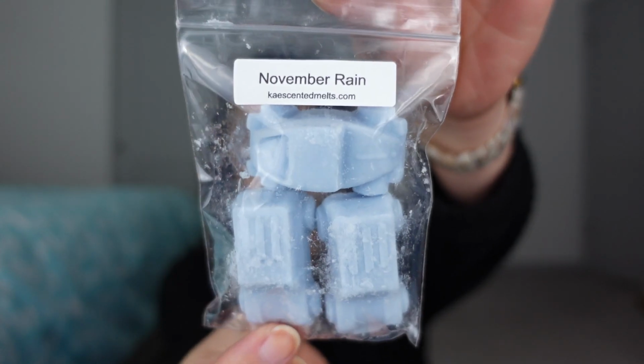So this one here is November Rain, and it looks like little cars. I do like rain scents. It's got this kind of ozone, fresh air, clean smell, like how it smells after the rain, but there is a little hint of something laundry-esque, a tiny bit. It's adding to this clean smell, but it's not a lot. It's not like a laundry scent, it isn't, but it's just giving it some kind of clean smell, but also fresh, and I like that one a lot too. So another great sample, and that was November Rain.